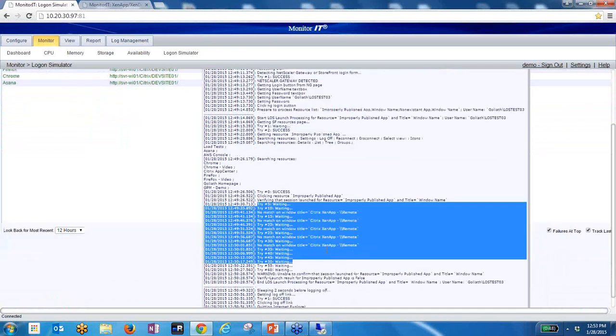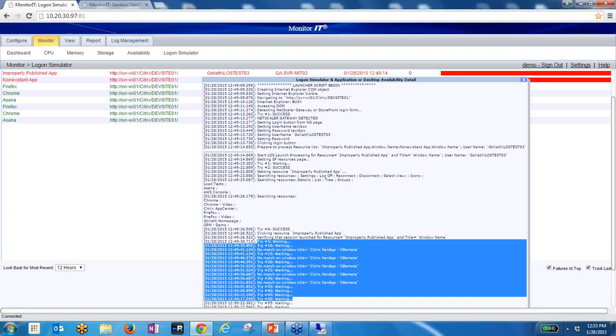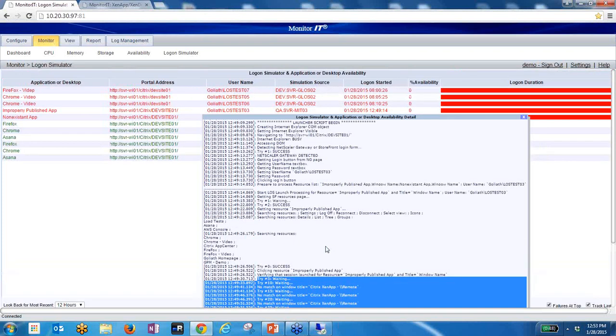So for those users, like we had in Florida, where it didn't succeed, this is what we use to actually help them identify what was causing simulations to fail or launches to fail for those users, narrowing it down to where in the process it was failing out.